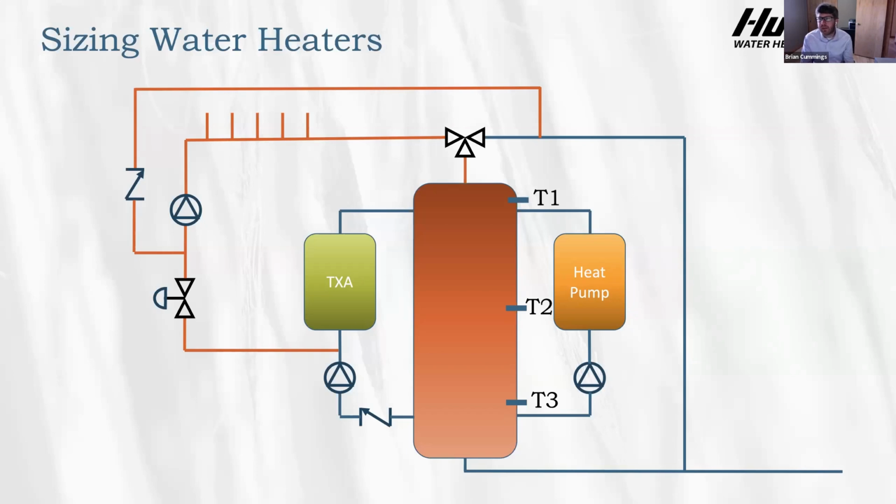So what I can do is, let's say now it is too cold outside for my heat pump to run. So now this pump below the TXA can come on, and it has the same input as the heat pump. It doesn't really matter what temperature the water is. It's always going to put out 140-degree water. So in this case, it's going to run exactly identical to the heat pump.